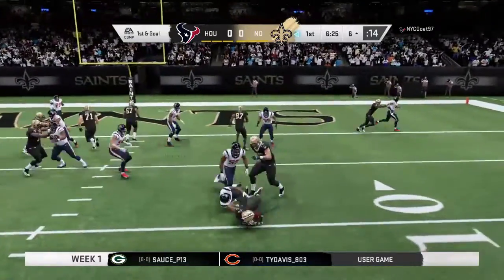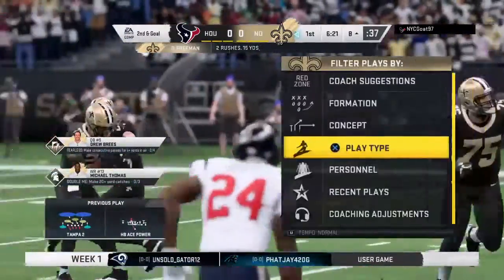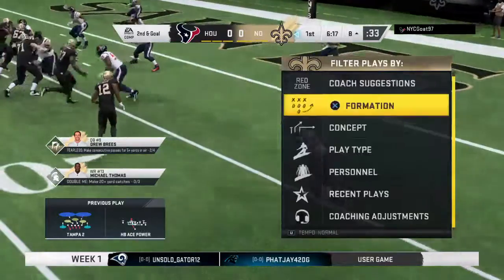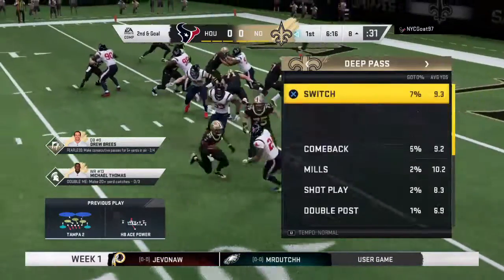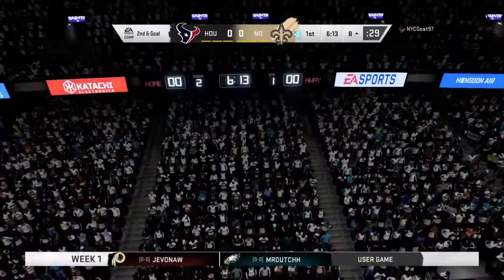They'll run here with Freeman. And he is met quickly in the backfield. Down he goes, folded like a lawn chair. He'll wind up losing a yard on the play, and that'll bring up a 2nd and goal. 2nd and goal at the Texans' 8-yard line.